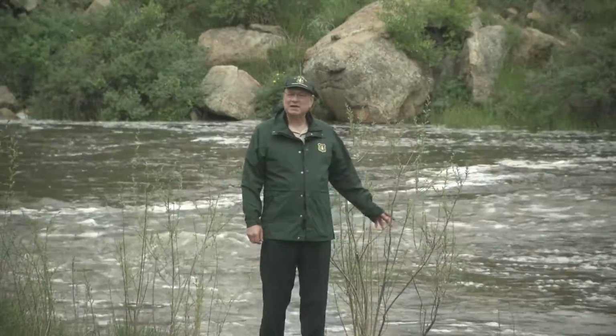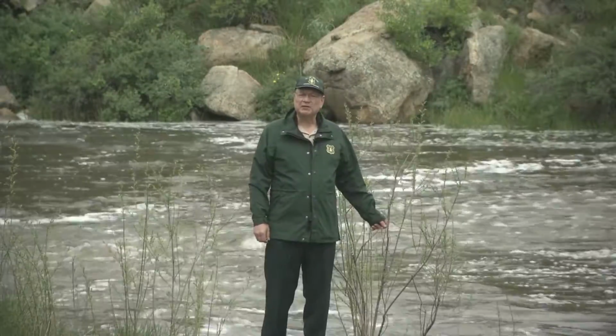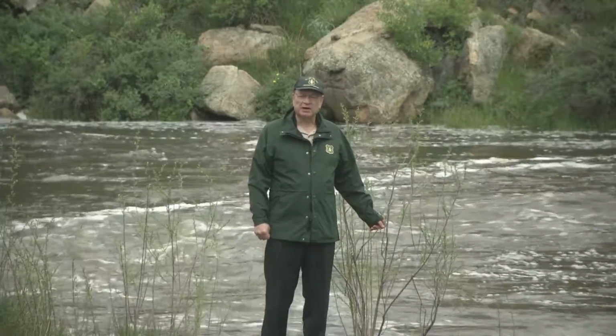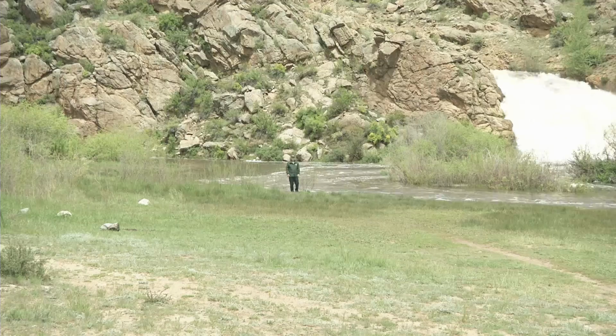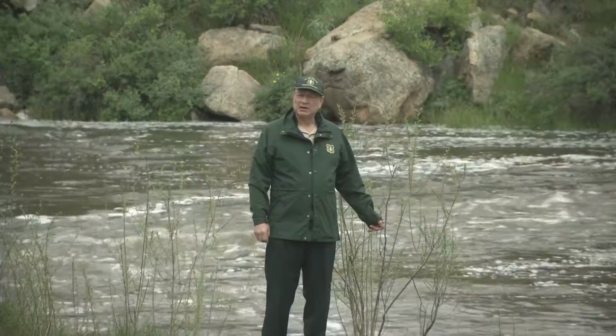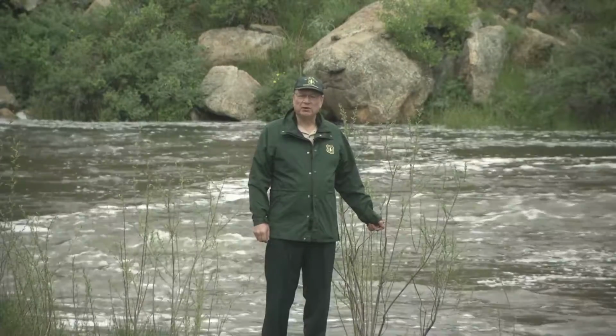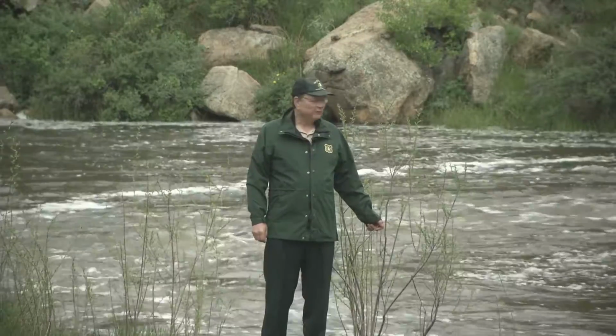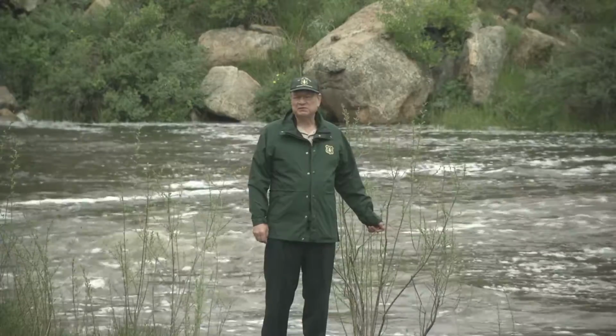We're standing at the edge of Terriel Creek at about 8,000 feet, much lower downstream than we were at the Continental Divide. As you can see, there's a lot of water coming down through the stream, and that's a result of all of the water, all the tributaries that came together above and formed this main channel of stream.